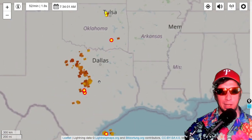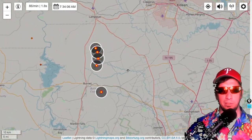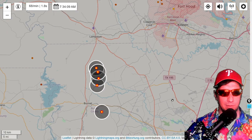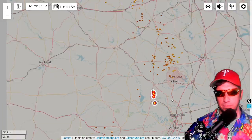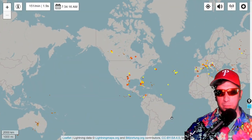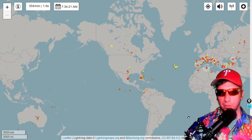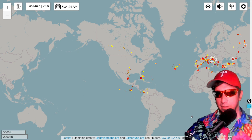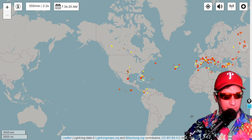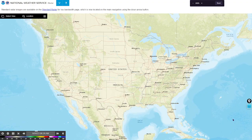Oh, indeed, there is some activity there in both Texas and Oklahoma. A little thunderstorm here southwest of Abilene. So a little bit of activity there. And is it still stormy north of the Mediterranean? It sure is. Just lightning after lightning there. Next time you hear thunder, check it out: lightningmaps.org.